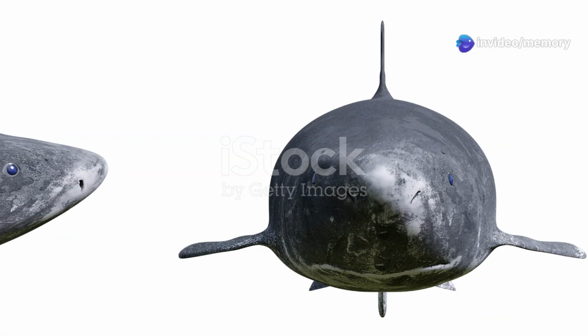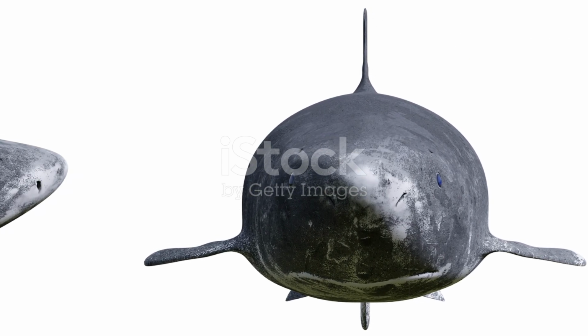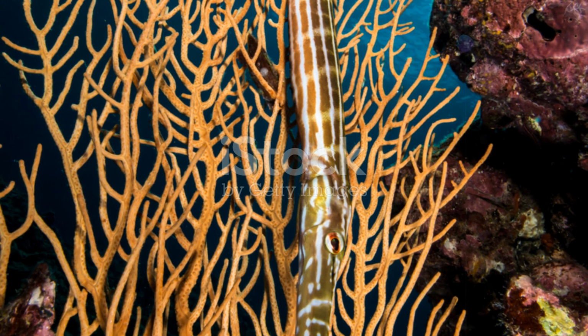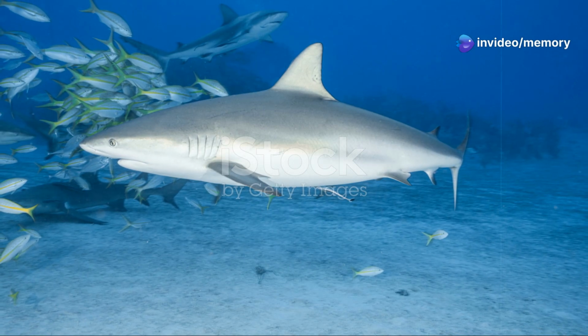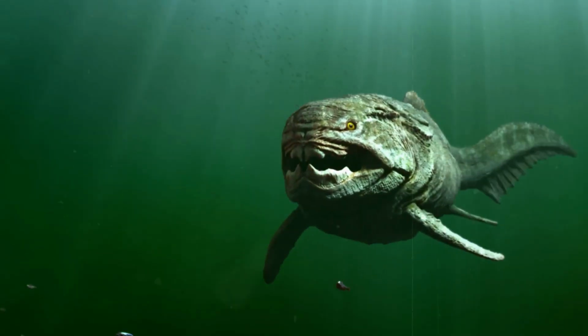It's essential to mention the enigmatic Greenland shark found in the waters of the North Atlantic and Arctic around Greenland and Iceland. This shark is one of the largest, and some specimens are believed to live over 400 years. Being a slow swimmer, conserving energy is crucial for its survival. It's adapted to cold waters and can be found at great depths.